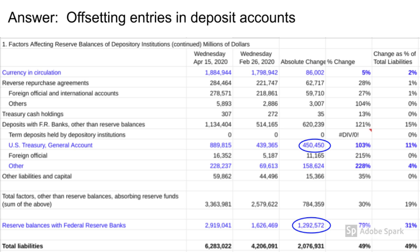Notice that of the total 49% increase in Federal Reserve liabilities, 42% of it comes from two categories. The first is the U.S. Treasury general account, and the second is the reserve balances with Federal Reserve banks. Let's explore the U.S. Treasury general account first. To explain what this account is, it is a deposit account that the U.S. Treasury has with the New York Fed. It has a certain amount of currency on deposit with the New York Fed that the Treasury can draw upon at any time for spending purposes.